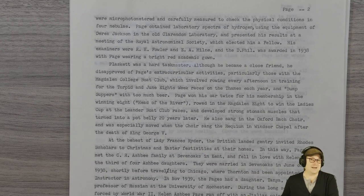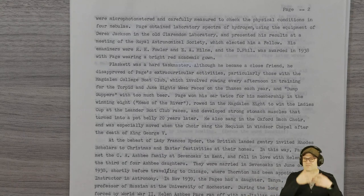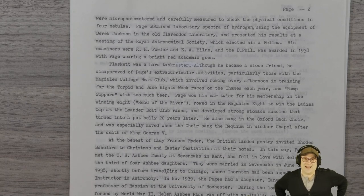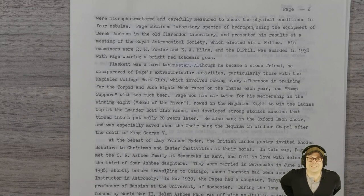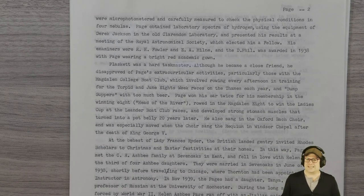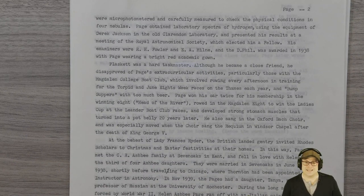Apparently was wearing a bright red academic gown. I suppose that paints a picture of a graduation. I don't know how relevant it is. I have not studied the art of writing biographies, so I don't know how much of that tiny little detail, like a bright red academic gown, is truly necessary in a biography. If anybody has studied writing biographies, I'd be curious about that.